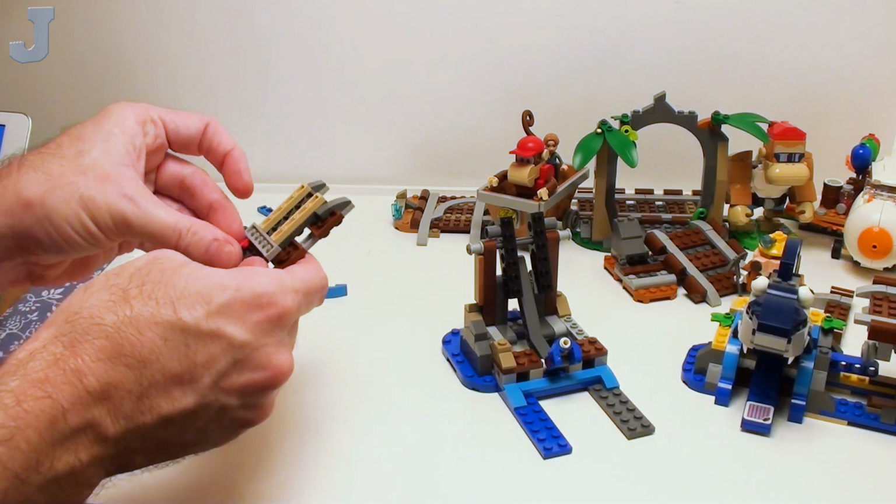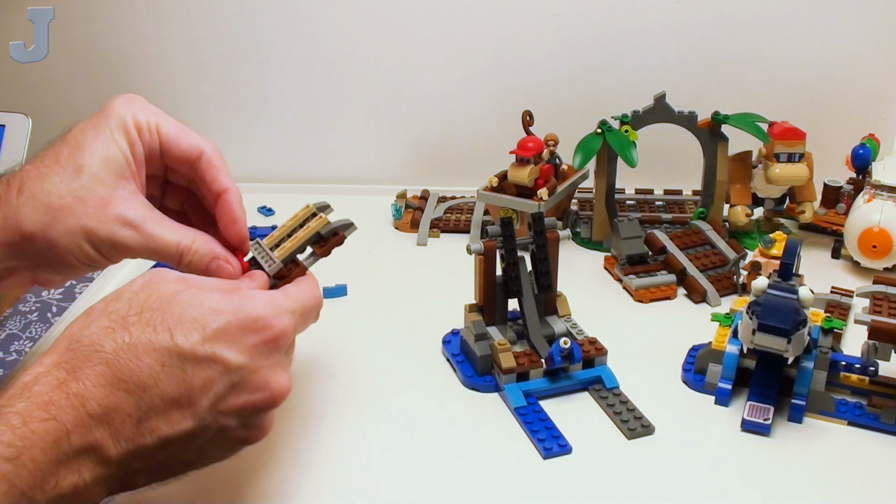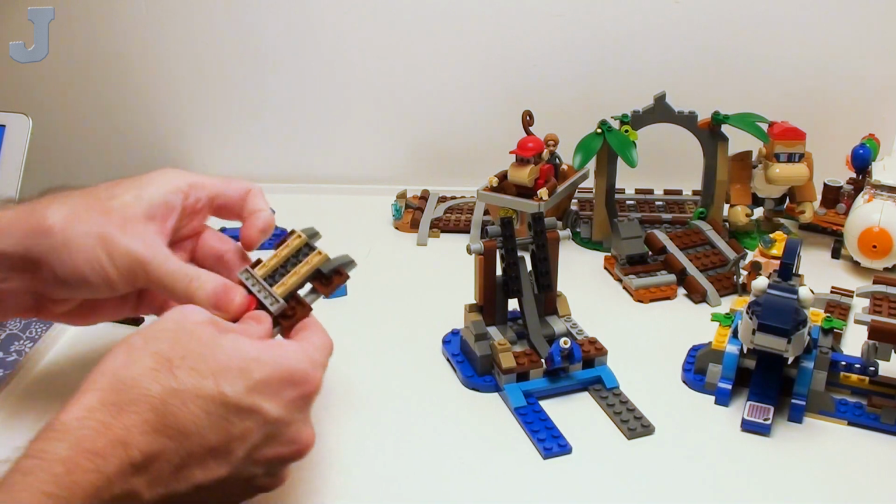One at a time. You gotta put both of those in there in one step, Lego. What are you doing?